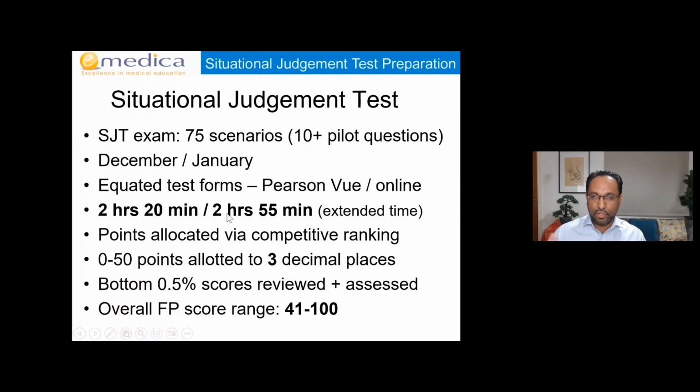But there's actually a third smaller exam. They all have different questions, but they're equated, i.e. they will have the same number of questions in each section. They will have the same proportion of easy, medium, and hard questions. So we can compare someone that sat it in December to someone that sat it in January to someone that sat the reserve. And most of you will sit it at a Pearson VUE test center. There are 150 Pearson VUE test centers in the UK, and they're available all over the world. And some of you might opt to sit it online proctored from home.